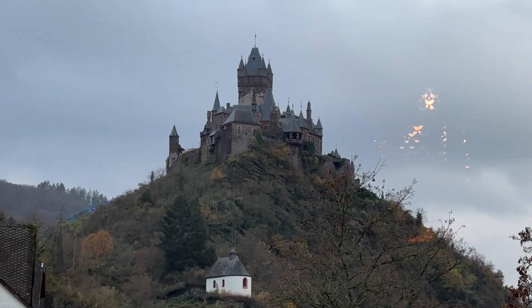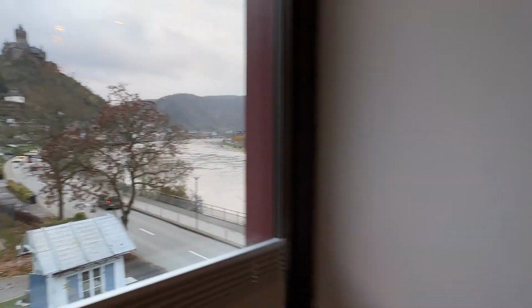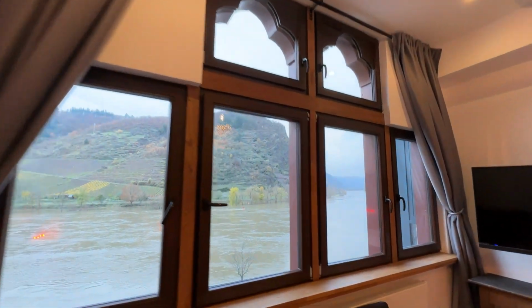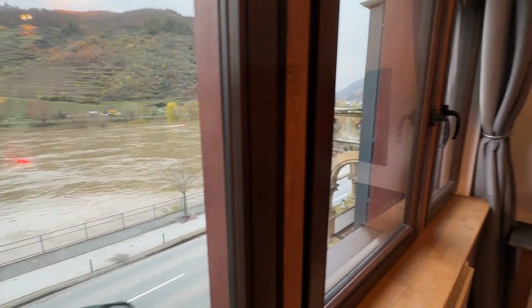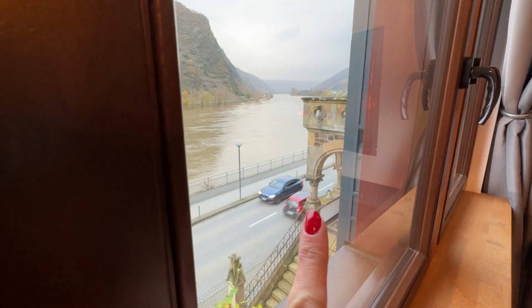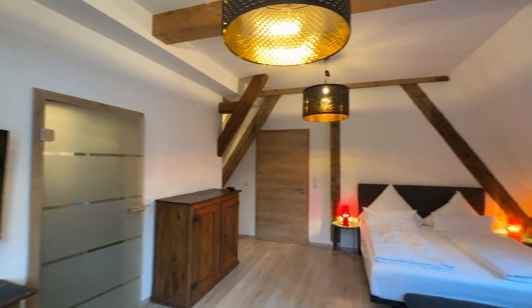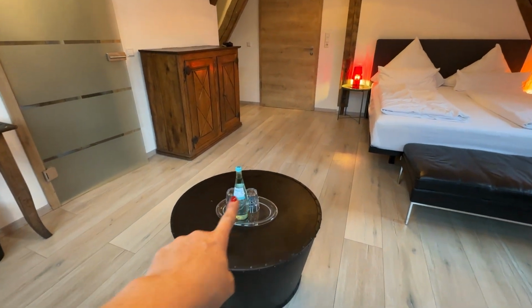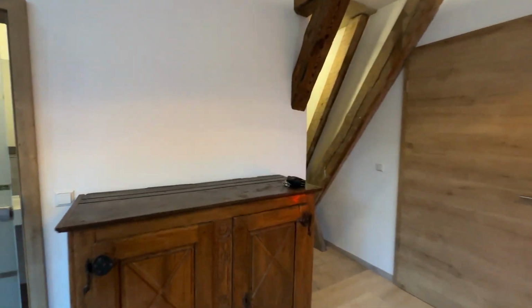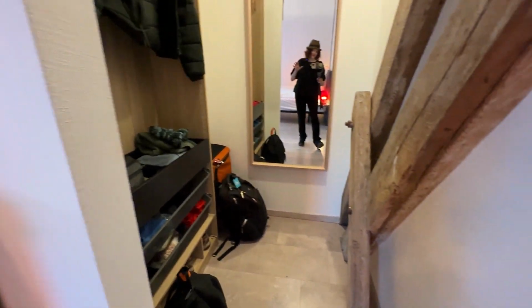Mr. Castle, Reichsburg Castle. Tour you soon. Okay, the Mosel. And the entire Mosel through this gorgeous picture window. Oh my gosh. And then here's where we were standing just a second ago when I was sitting there, where I first saw our castle view. Isn't it a beautiful room? Love the beams. I love everything about it. That's a complimentary water. What else? Over here is a mirror, closet area, all my things.